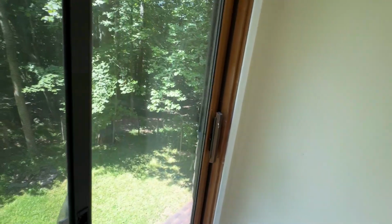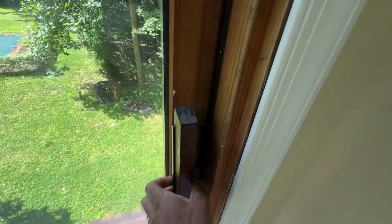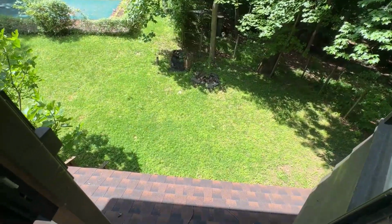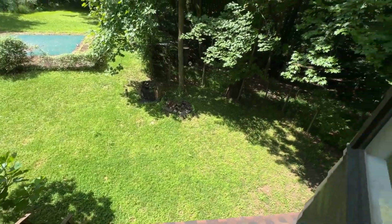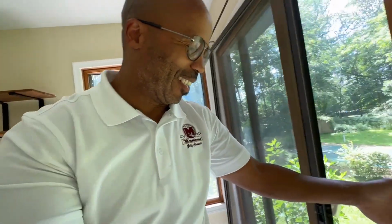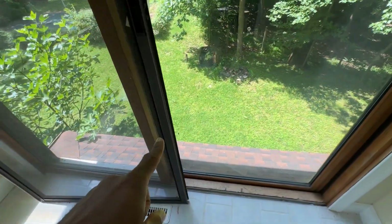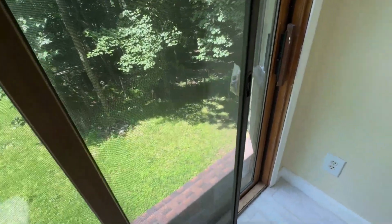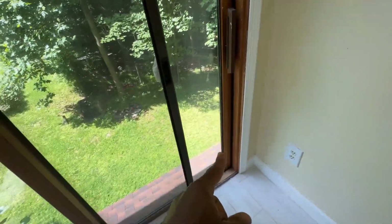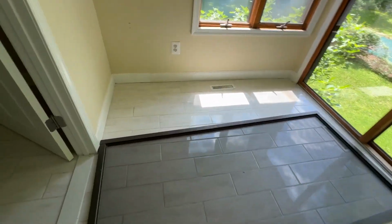Okay, so we have this big old sliding door, and it walks out to nothing. I mean, you're just straight walking out. That's a problem right there. Man, talk about a hazard. It doesn't look like anything was ever built there for them to have a door here. I don't know, that's a problem.